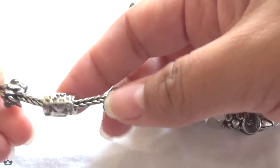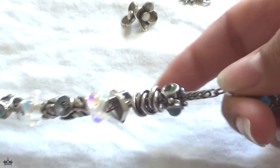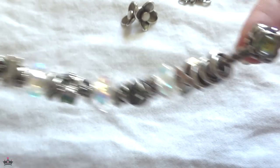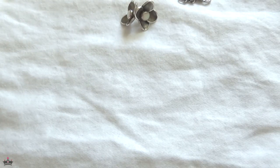We have a long sideways charm here, same thing with this one, the three siblings, and then we finish off with dichroic and dichroic. So it's very, very symmetrical, and that always makes me very happy.